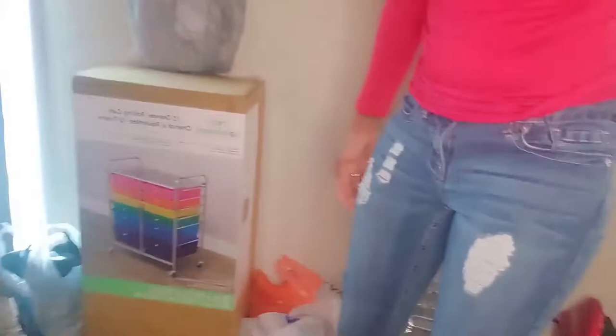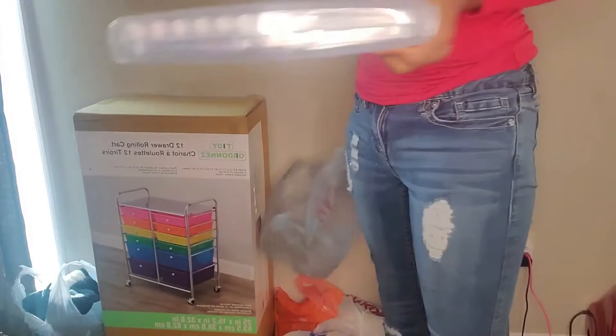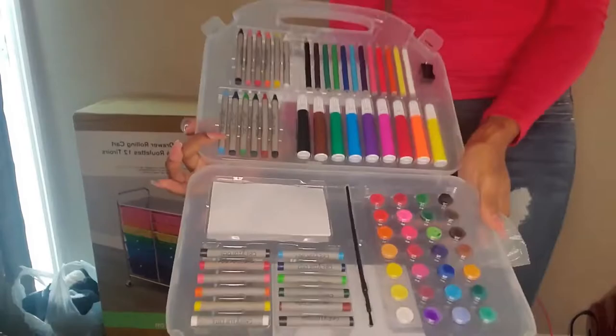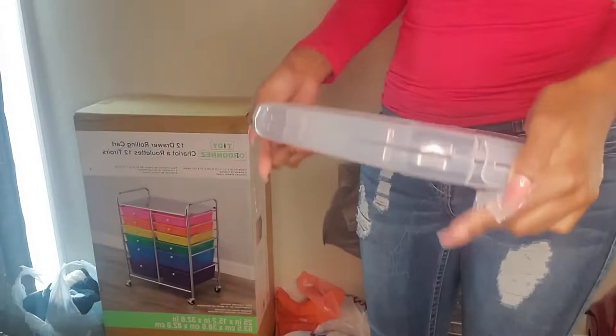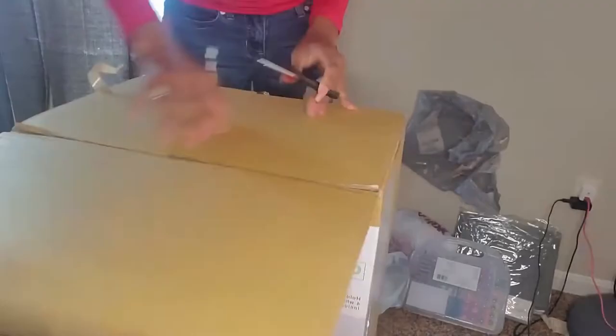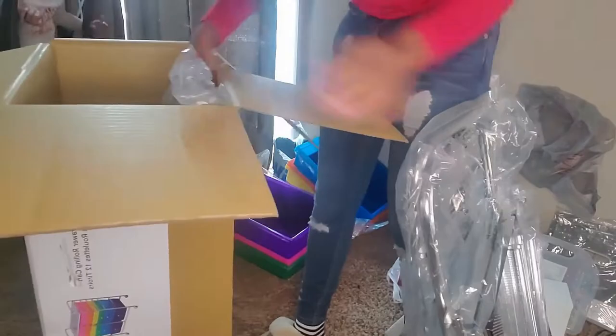Michael's, I got the rolling cart as well, which is in the back, and then the arts and crafts for the kids to draw and paint. Onto the rolling cart. Now, here I come being Miss Handy Woman. I think I did really good putting this together.